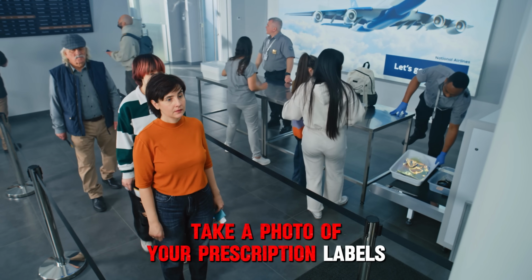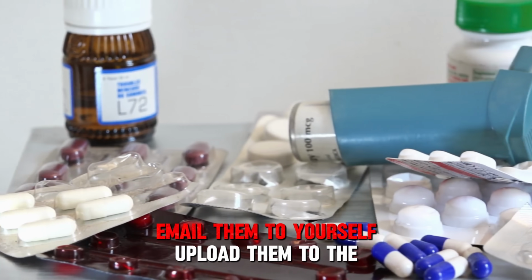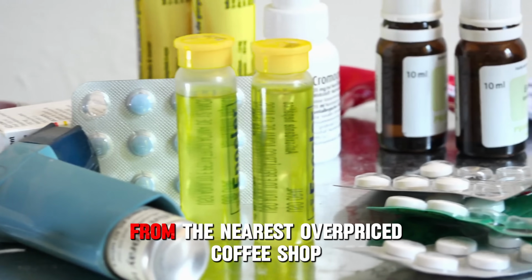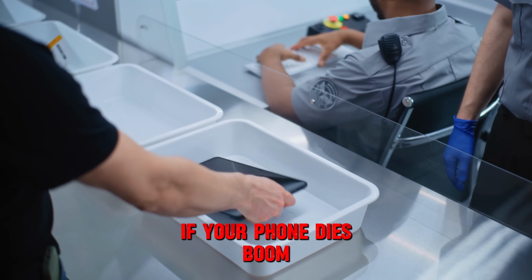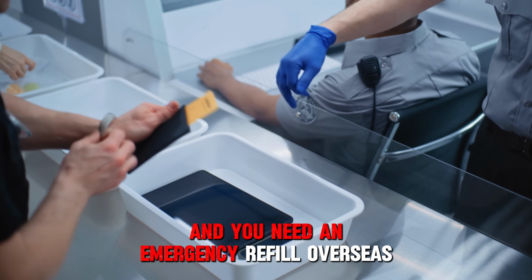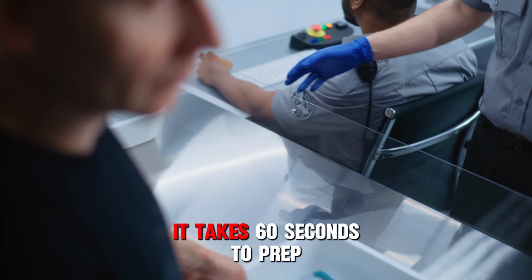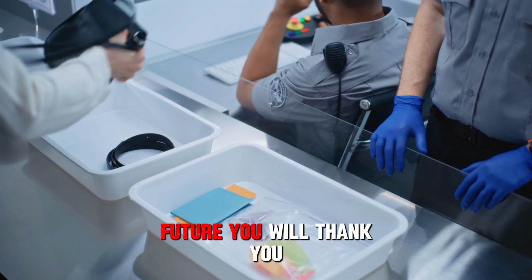Take a photo of your prescription labels, save a copy of your doctor's note, email them to yourself, upload them to the cloud, or stash them in your Notes app. Just make sure you can pull them up without needing a signal from the nearest overpriced coffee shop. If your phone dies, boom, pull it up from another device. If your meds go missing and you need an emergency refill overseas, having those details at your fingertips could literally be a lifesaver. It takes 60 seconds to prep and could save you hours of stress. Future you will thank you.